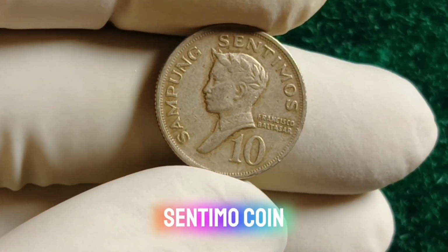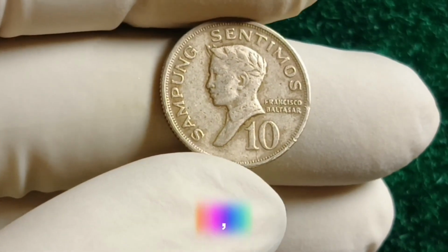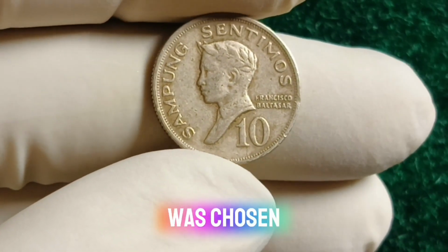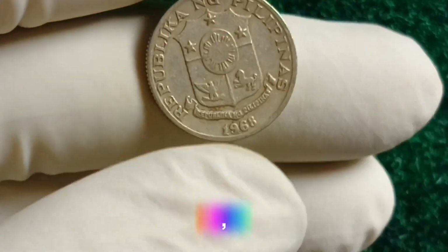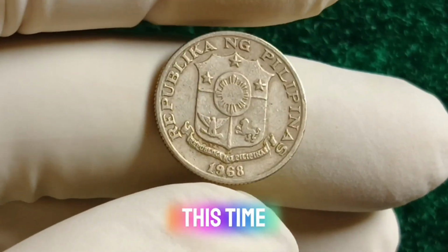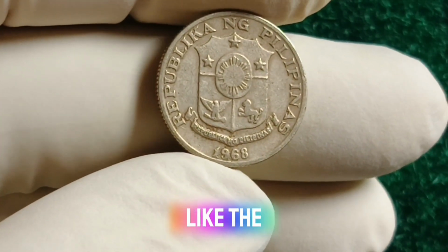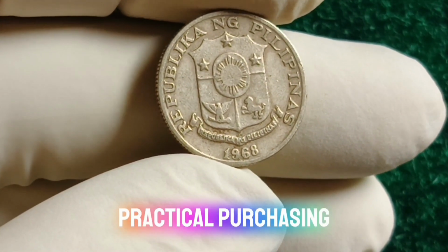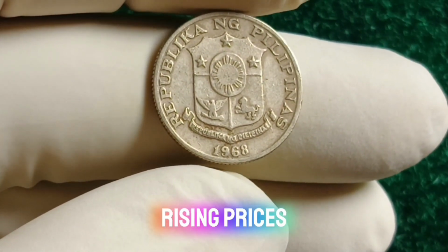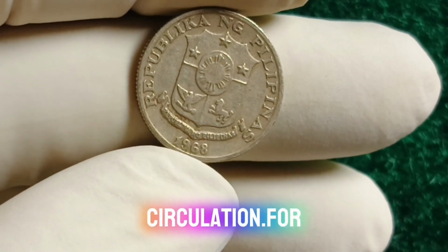The 10 Sentimo coin was minted as part of the government's modernization of currency, with designs that honored national heroes. Francisco Balagtas was chosen for his cultural importance, symbolizing Filipino literature and national pride. During this time, inflation was mild compared to later decades, and coins like the 10 Sentimo still held practical purchasing power. However, by the late 1970s, rising prices reduced its everyday use, leading to its gradual withdrawal from circulation.